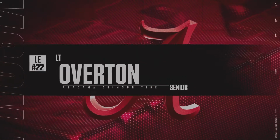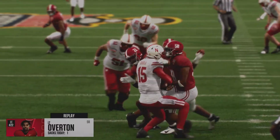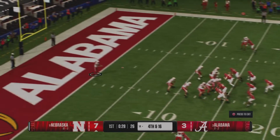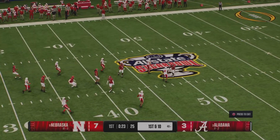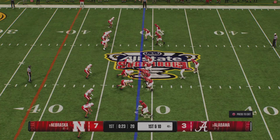That's for sure. LT Overton, senior. Lieutenant Overton. With the sack. His first and the team's first. As he punts from his own end zone here, and is not even going to get past the 50. As he's down to the 49. Very good field position for Alabama, who only got 3 points on their second drive.